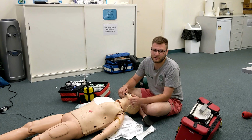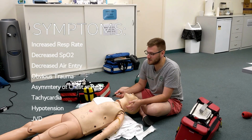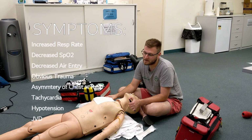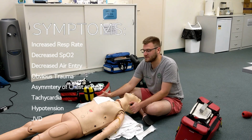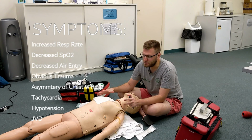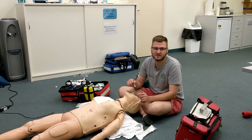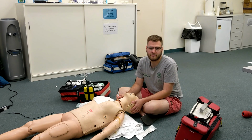So the signs and symptoms that we're going to be looking for a needle chest decompression is that of a tension pneumothorax, which is going to be an increased respiratory rate, decreased oxygen saturations. The probably more specific symptoms would be decreased chest sounds on the affected side, and obviously combined with some obvious trauma on that side would help as well. You may feel some asymmetry of the chest on respiration, and you may also notice some increased jugular venous distension present, which may not occur in the hypovolemic patient.